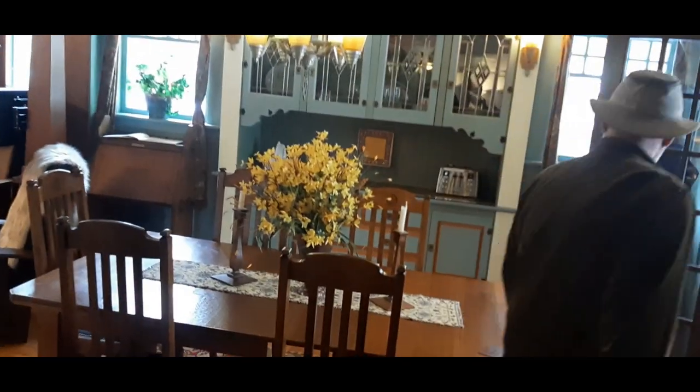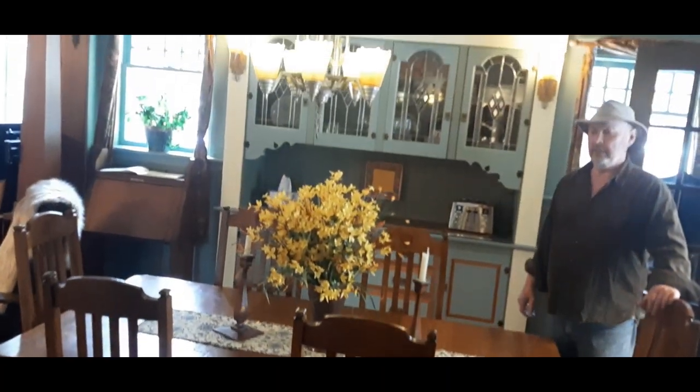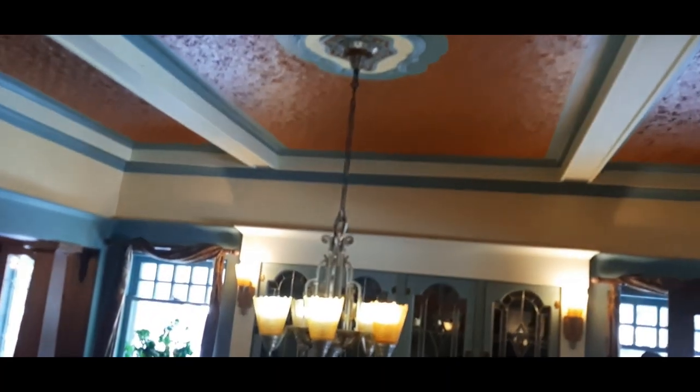But there's a staircase. This is the dining room, which has an authentic arts and craft table and chairs.